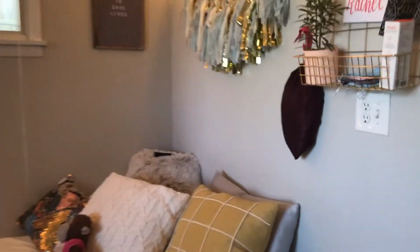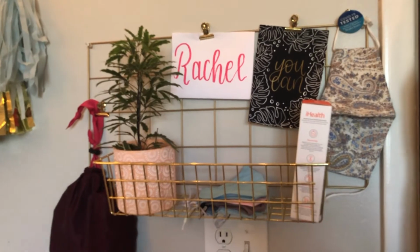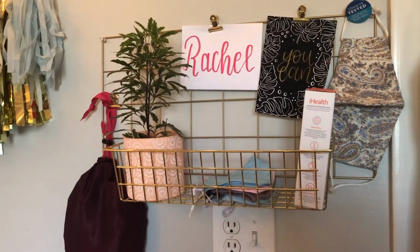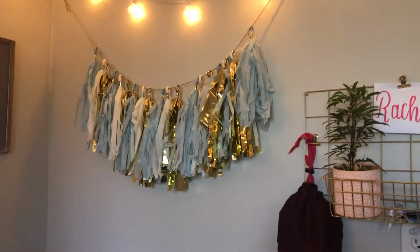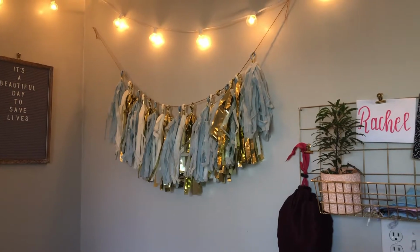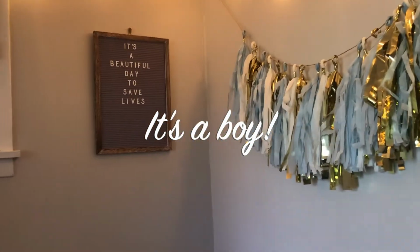Hi everyone, so this is my college apartment room. So this little grid here is from Five Below, and this shelf is actually from Amazon. And then most of my masks are from Etsy, including that print, which is from Etsy. And then I have my little silk bonnet. This here is like a tassel thing. It's advertised on Etsy as boy celebration tassels, but I really like it.